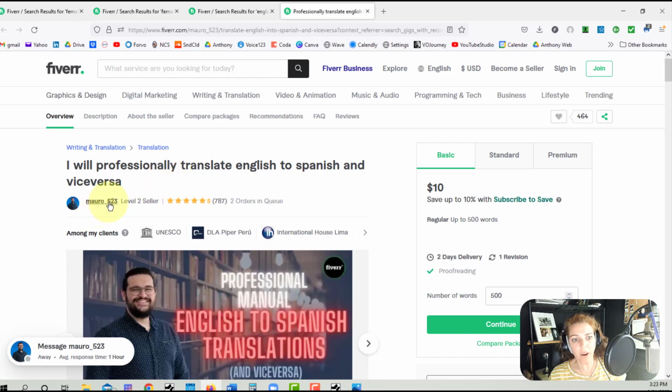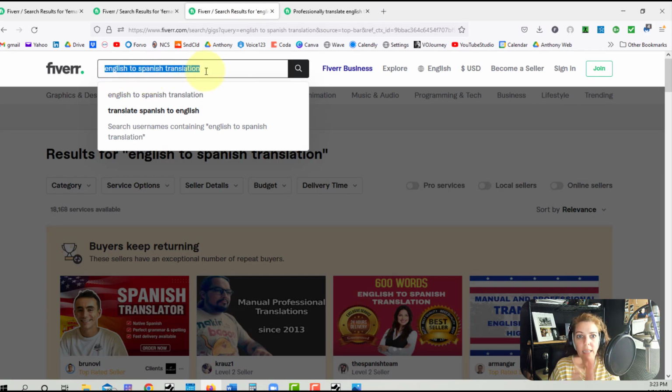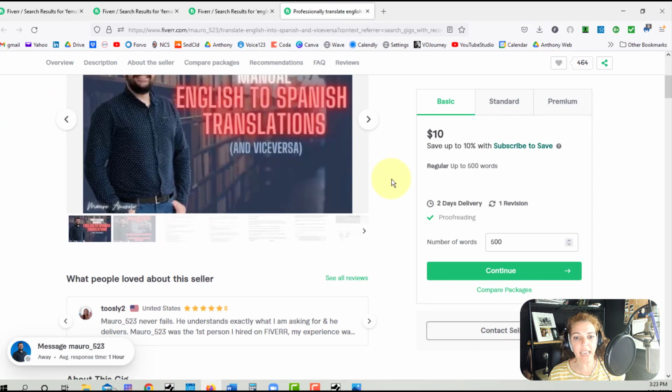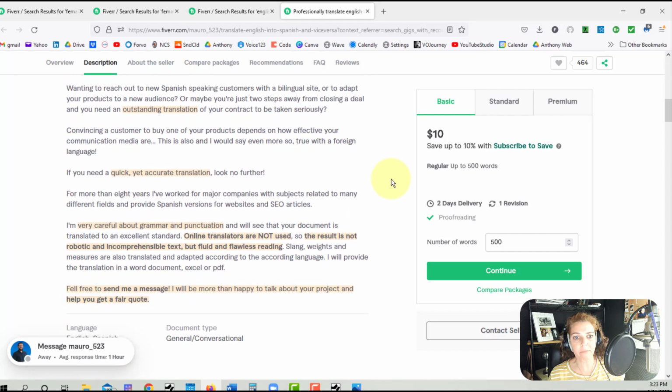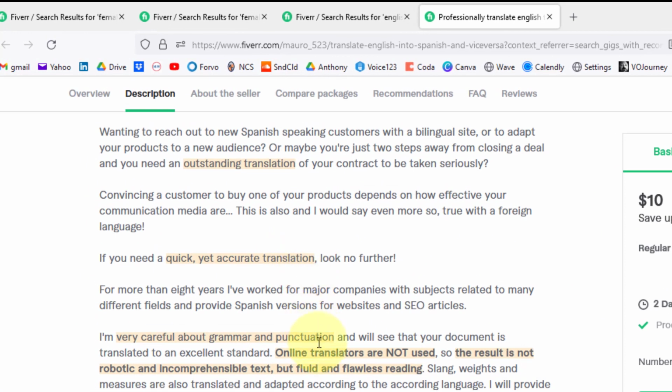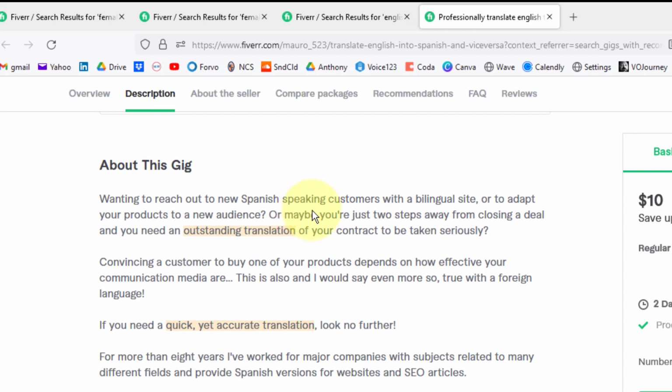In Maro_523's title, it is translate or English to Spanish. Those are the words that are in there, English to Spanish. Because I typed in English to Spanish translation, even though translation didn't get caught in there, English to Spanish did. Let's look down at his description. Same thing. I'm seeing the word translation all in here. I'm also seeing the word Spanish. He probably could put English to Spanish in here, translation, and that would probably get him higher up on the results. But that is the way it works.